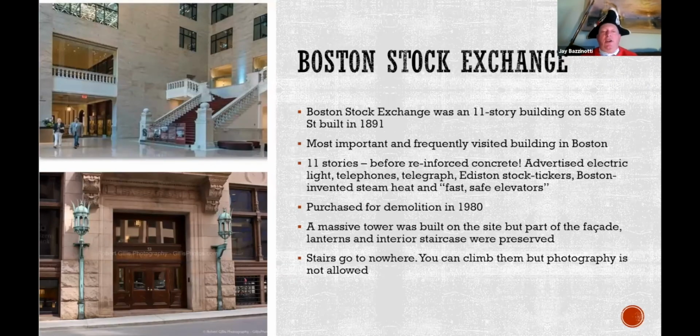The Boston Stock Exchange is a very interesting thing for 5 minutes or so. This is a gigantic building on State Street, but originally it was an 11-story building, and it was considered the most important and frequently visited building in Boston, where all business was held when it was made in 1891. It was the wonder of the age. It had electric light, telephones, telegraph, stock tickers, newspapers, it had everything, even elevators. So it was going to be torn down in 1980 to build a large building there, but there was an outcry because of the architecture.